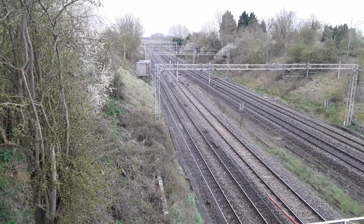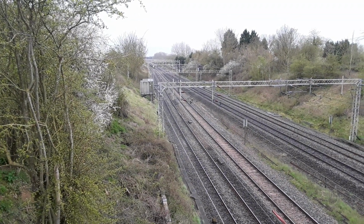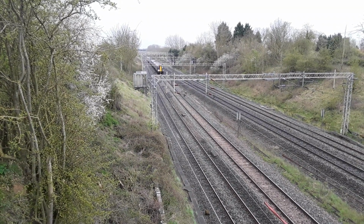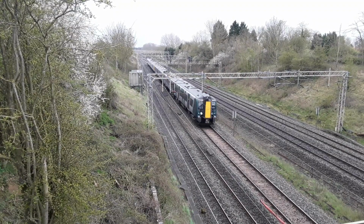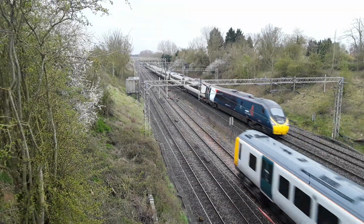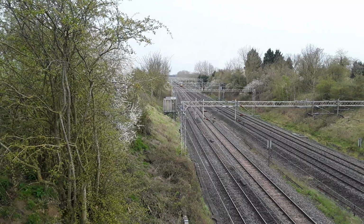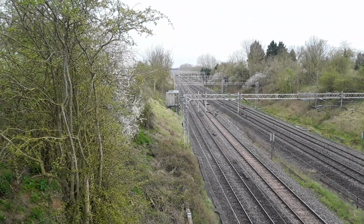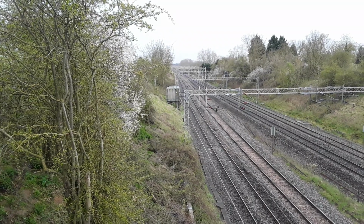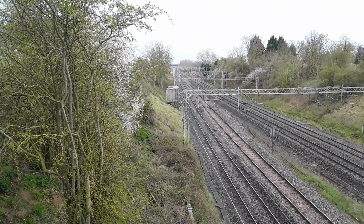Okay, the next train to pass by is going to be a pair of London Northwestern Railway Class 350s. I don't know where they're going. I think this might be a Birmingham New Street service. 405 leading. I have no idea who's on the rear because I got distracted by the 390. The 350s are off to Northampton, and the 390 is working an Avanti West Coast service from, I think, Glasgow Central to London Euston.